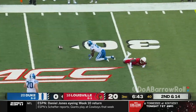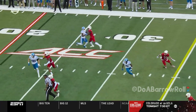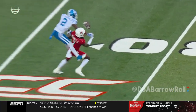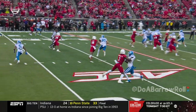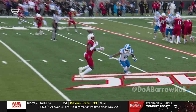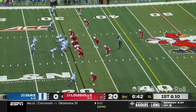Up for grabs. Stephen Herron put the pressure on. There is a flag down. A lot of contact there initially. You see him working here at the bottom of the screen. A lot of contact as he's engaged with Hagans. No question. And it's definitely a good call as you see that right arm extend and grab the jersey. But how about the effort?